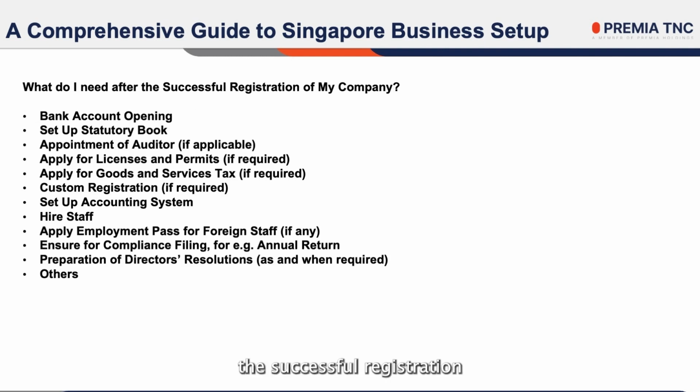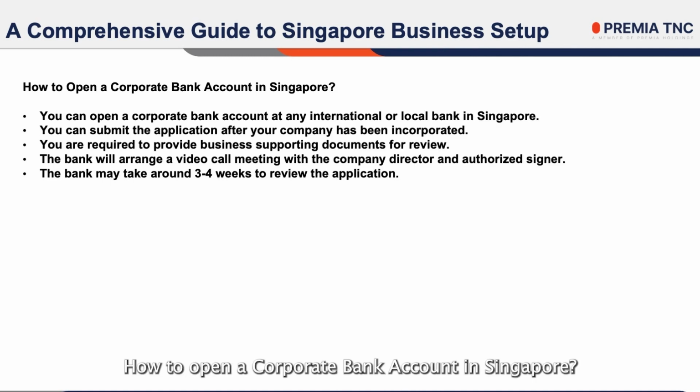What do I need after the successful registration of my company? In general, here's what you need to do post-registration to complete the Singapore company formation process: bank account opening, set up statutory book, appointment of auditor, apply for licenses and permits, apply for goods and services tax, custom registration, set up accounting system. Hire staff, apply employment pass for foreign staff, ensure compliance filing for annual return, preparation of directors' resolutions and more.